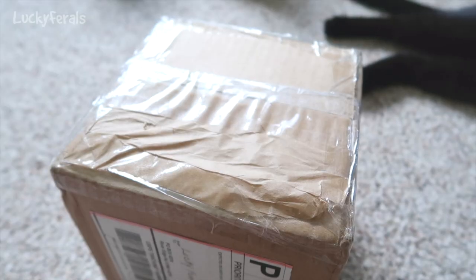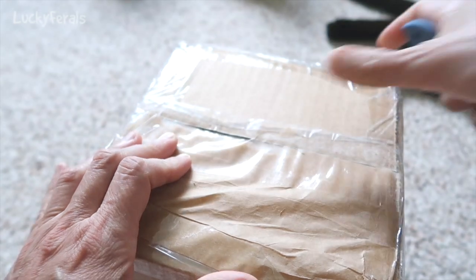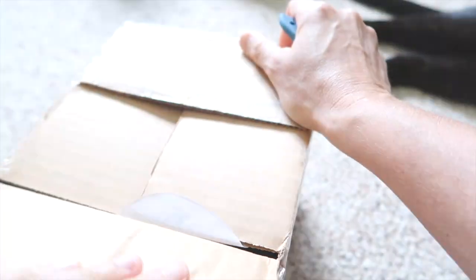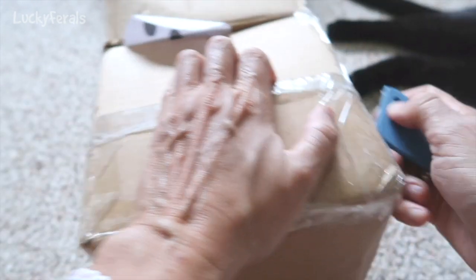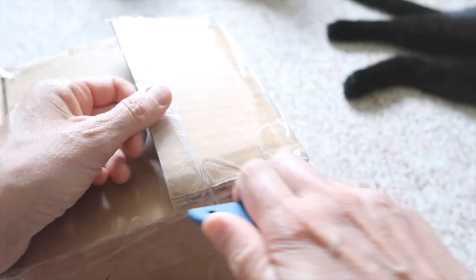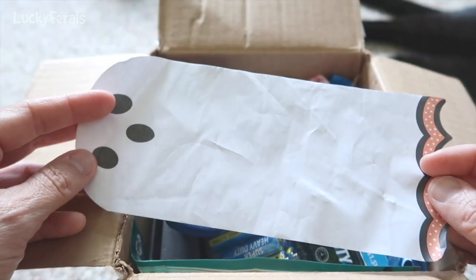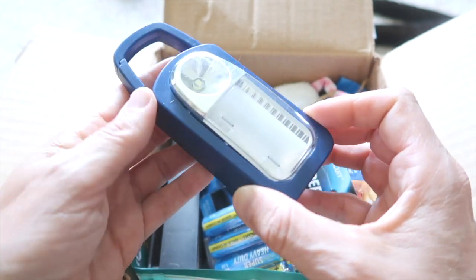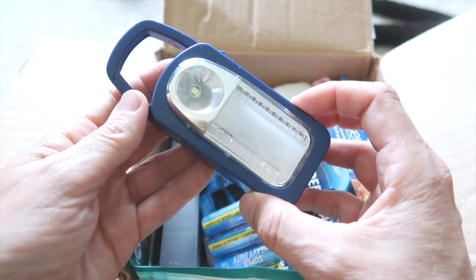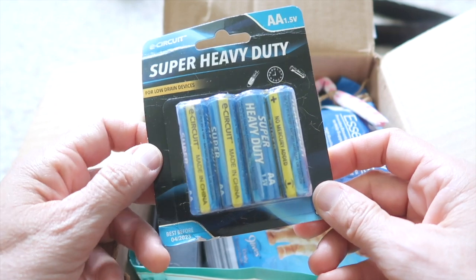And here's another package for the cats. Okay, what do we have here in this package? What's here? I think this is from Carlos. Look, I think I see a ghost. Okay, what do we got? Yeah, this one is from Carlos. It has his information on the other side. Here's a flashlight. That's cool. Look, it has like a clip on top. That's pretty awesome. Can always use flashlights. Oh, and here's some batteries for the flashlight.